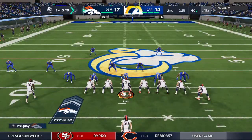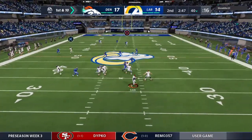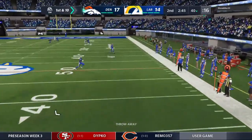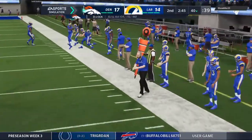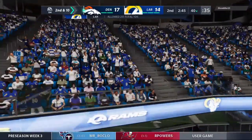Lock and the Broncos going to come up 1st and 10 at the 40. He fakes the give here and looks to throw. And seeing no options, he just tosses this one away incomplete. Now that'll bring up 2nd down.